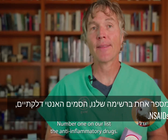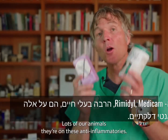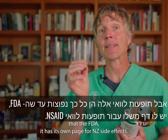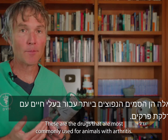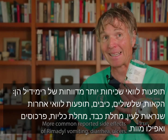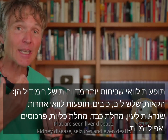Number 1 on our list, the anti-inflammatory drugs, the NSAIDs. Rimadyl, Metacam. Lots of our animals are on these anti-inflammatories. But side effects are so common that the FDA has its own page for NSAID side effects. These are the drugs that are most commonly used for animals with arthritis. More common reported side effects of Rimadyl: vomiting, diarrhea, ulcers. Other side effects that are seen: liver disease, kidney disease, seizures, and even death.